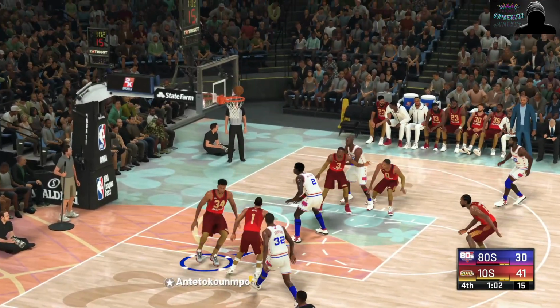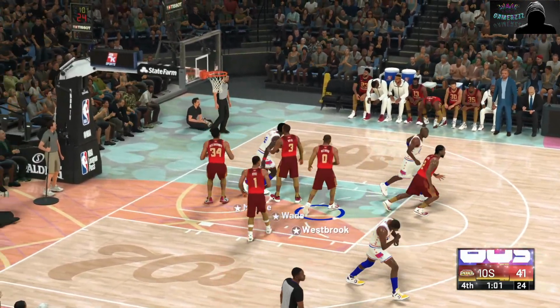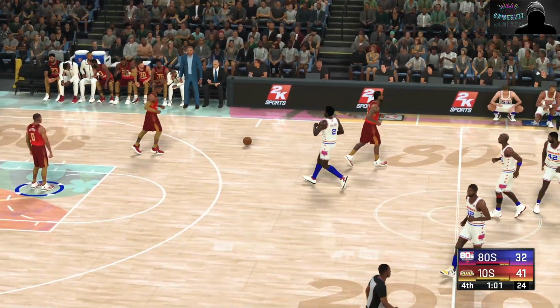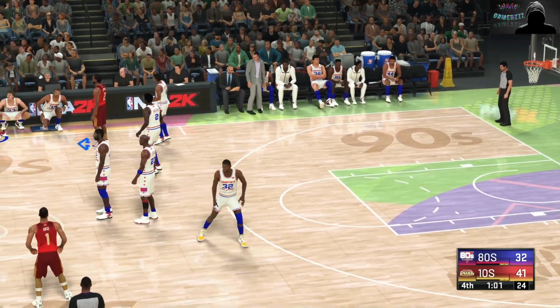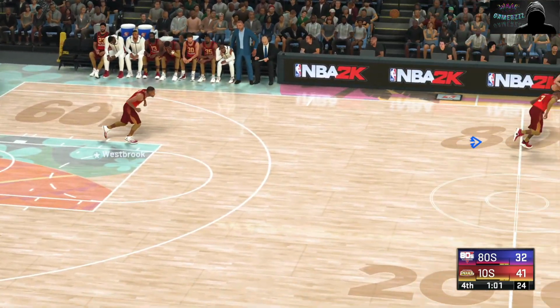Here's Johnson with the putback. It's good on the putback. Oh, how about the deft touch right there, guys? He just guided that ball back up and in. Just a fingertip touch on the ball.